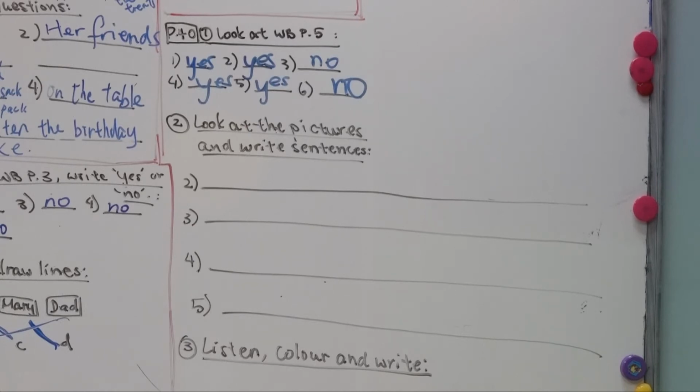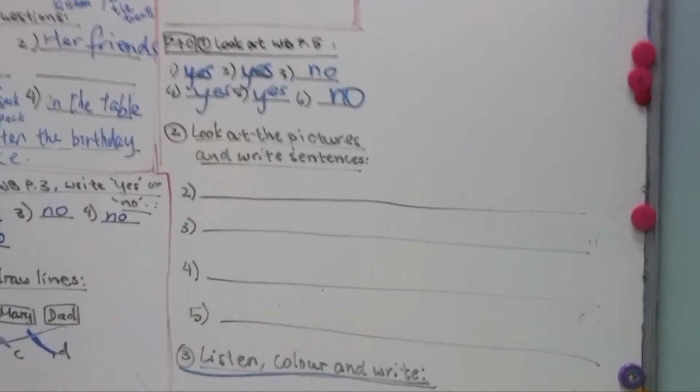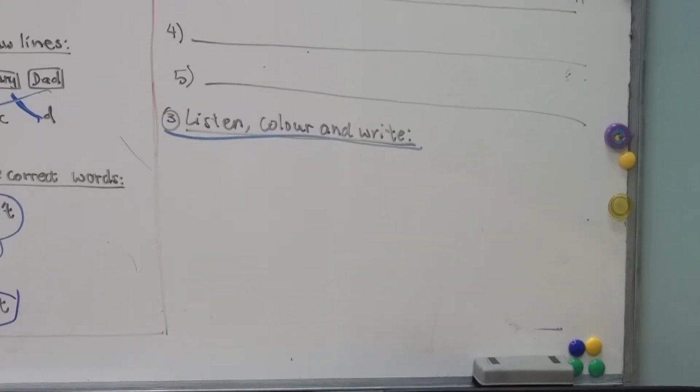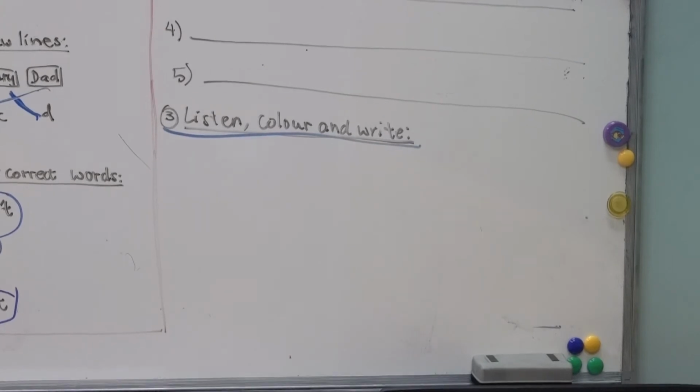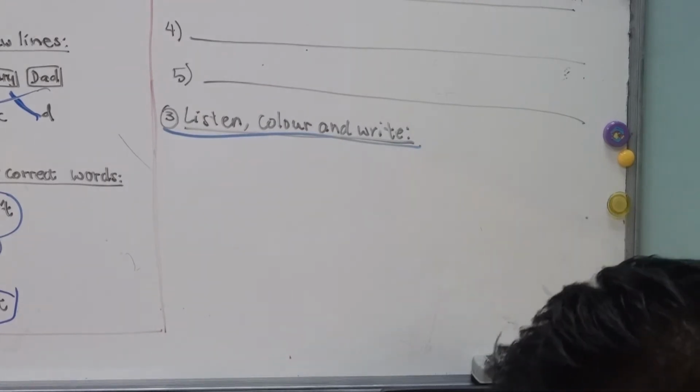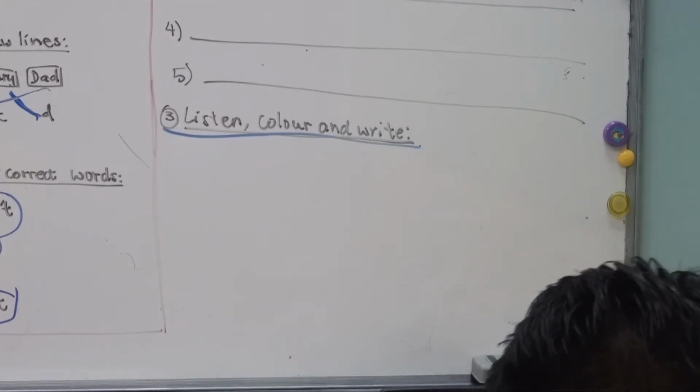Alright, so we will skip part 2 first and go straight to the listen, color, and write part, okay? Listen and color and write. We will do this one first, the last listening exercise for today. Okay, so this one might take quite a while, okay? So I will play it twice, just to make sure you got the answers correct. I won't show you my picture yet because my picture has the answer, okay? So listen to it 2 times and then we will check the answers together, okay? Alright, so Emily, get ready to please listen, write, and color, okay?